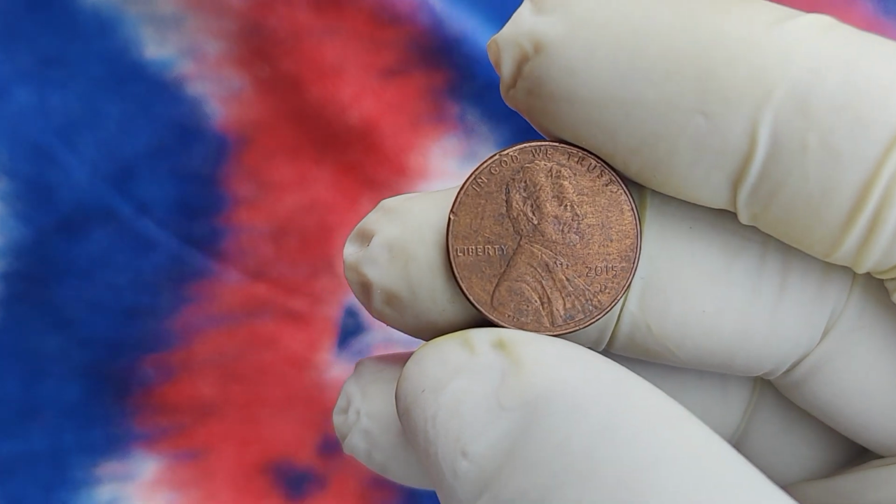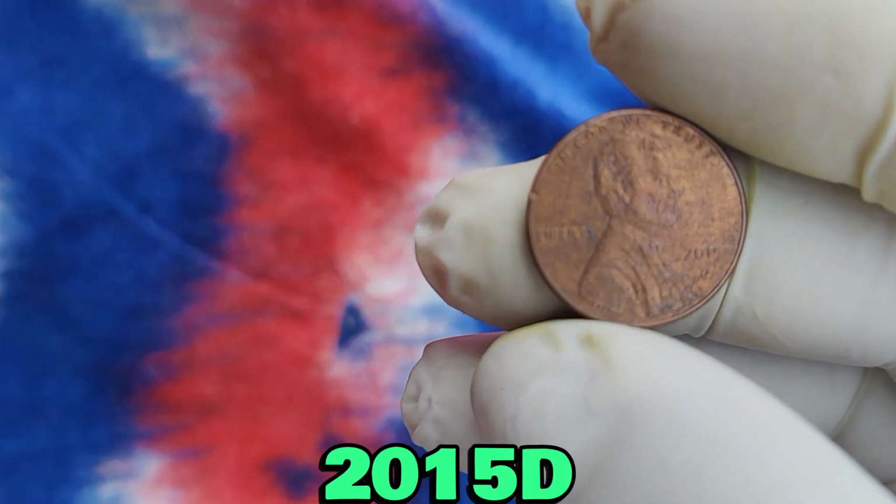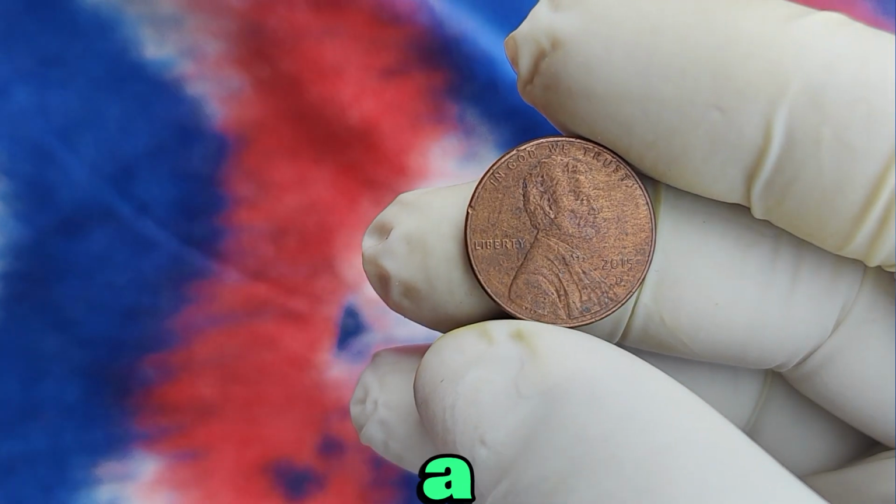But for now, the 2015 D Ultra Lincoln penny remains a symbol of rarity, history, and the fascinating world of coin collecting. So there you have it, everything you need to know about the incredible 2015 D Ultra Lincoln penny and why it could be worth a fortune.